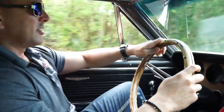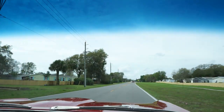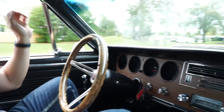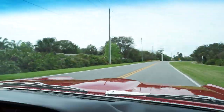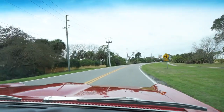Inside our GTO, nice tight steering. Let go of the wheel and the car tracks nice and straight. There's no vibrations whatsoever in the front tires, the drivetrain, the seat, or the steering wheel. Look at that, laser straight. Our temp gauge is about 180, so that's a good thing. Let's see how the brakes work here. Nice. Stops nice and straight, stops just like it should.